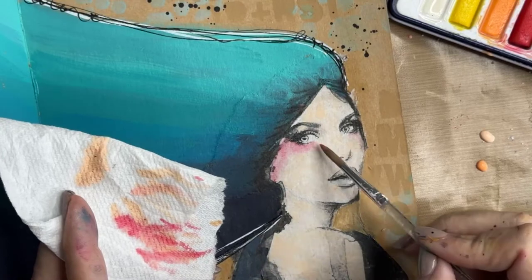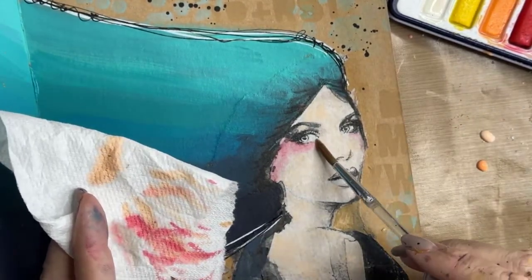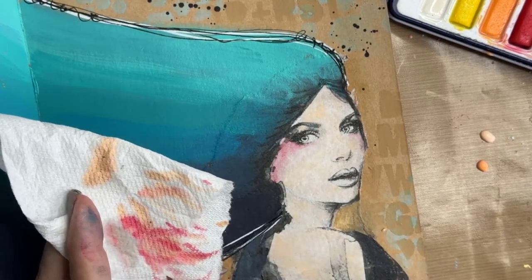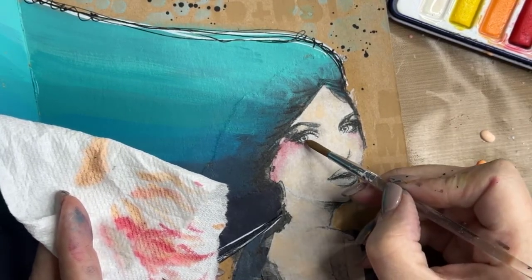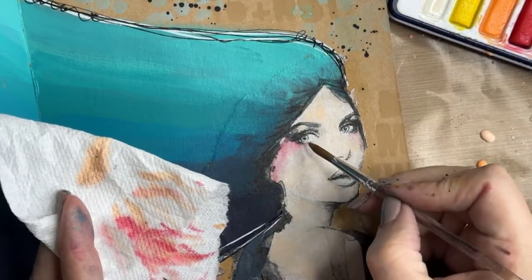So I can control what's on my paintbrush. I took too much off. Took way too much off. And now put too much on. But you get the gist. You get the idea.